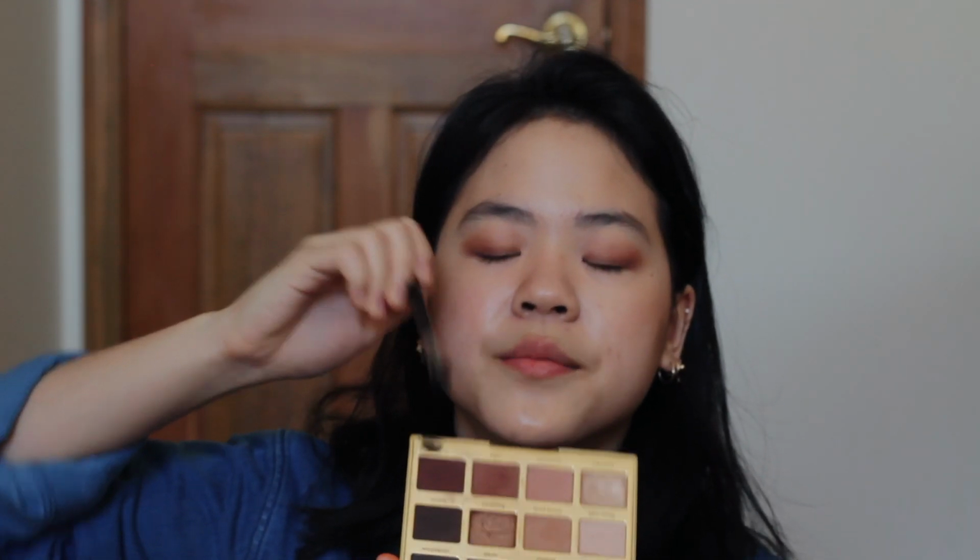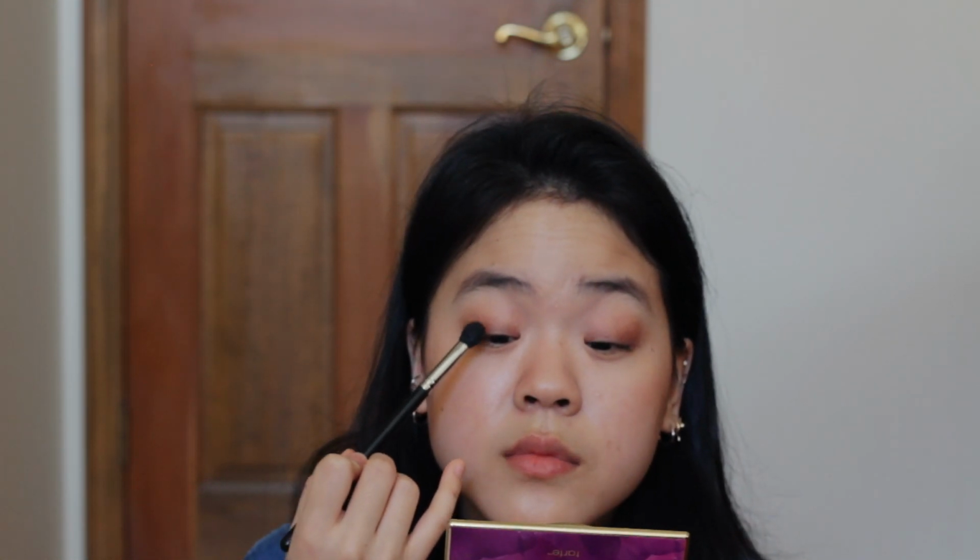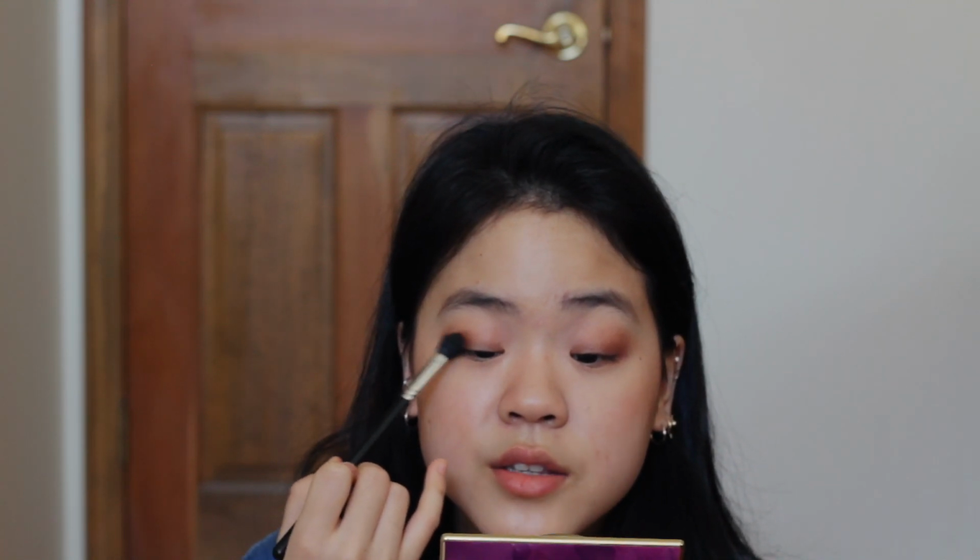And then sometimes, if I wanna amp it up a little bit, I will go in with Leader, which is this dark brown shade right here. I'm gonna use the same brush, the M503, for right now. And I just concentrate it even in a smaller area on the outer third of my eye. And I don't spend as much time diffusing it out.